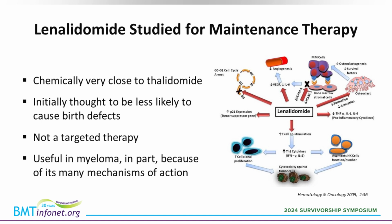Now, lenalidomide. So lenalidomide is chemically very close to thalidomide, and this was first studied in the early 2000s. And many of you here may have heard on the media or conversations with others about targeted cancer therapies, where a very specific protein is selected on a tumor cell. And probably the reason that lenalidomide works so well is that it has many effects on myeloma cells, as well as what we refer to as the tumor microenvironment, meaning what are the cells that surround the tumor cells that are probably leading to survival of those tumor cells.